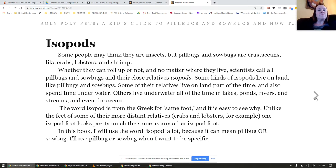Isopods. Some people may think they're insects, but pill bugs and sow bugs are crustaceans like crabs, lobsters, and shrimp. Whether they can roll up or not, and no matter where they live, scientists call all pill bugs and sow bugs and their close relatives isopods. Some kinds of isopods live on land, like pill bugs and sow bugs. Some of their relatives live on land part of the time and also spend time underwater. Others live underwater all the time in lakes, ponds, rivers, streams, and even the ocean.